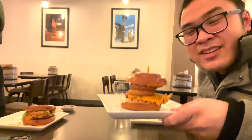I think some aioli, I don't know, but I think mostly mayo. But I think that's pretty much it on this burger. I can't really wait to put this in my mouth, guys, and let's give this fat twist to taste. Let's get it.